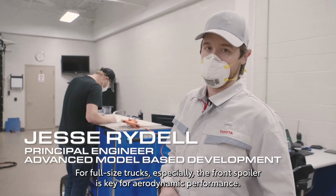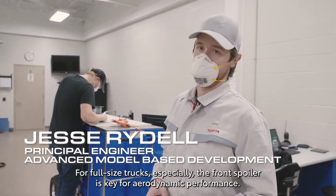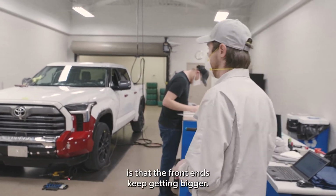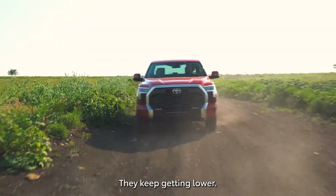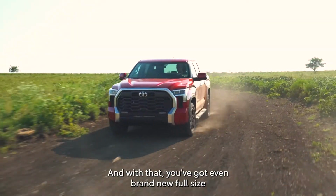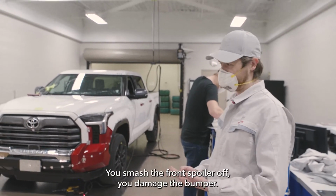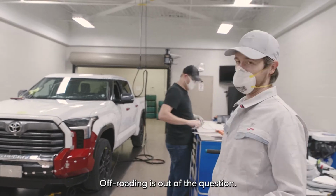Full-size trucks especially, the front spoiler is key for aerodynamic performance. One challenge with that though, and you see it in a lot of modern trucks, is that the front ends keep getting bigger and they keep getting lower. And with that, even brand new full-size trucks can't even park up to a curb. You smash the front spoiler off, you damage the bumper, off-roading's out of the question.